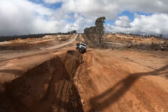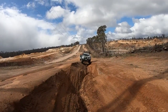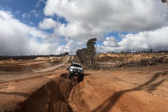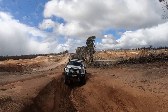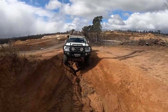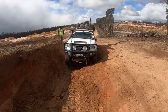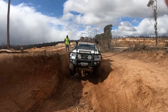Low four-wheel drive engaged. Check. Diff locks in. Check. Let's do this. Little bit of wheel lift there.